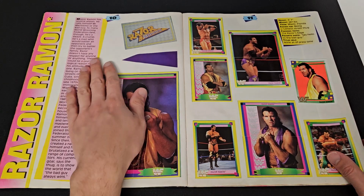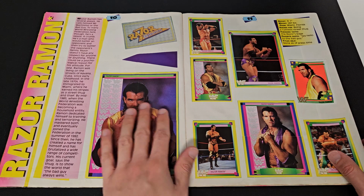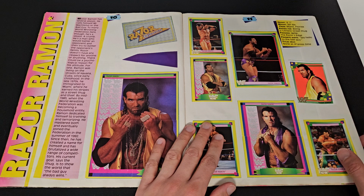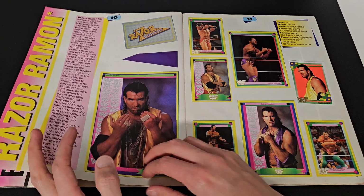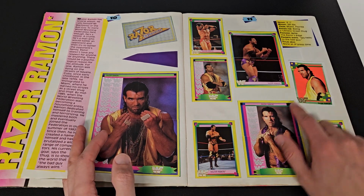I think rather than read all of that and bore you to death, I'll just pick out bits I want to read. So he's from Miami, known for being a ruthless street thug, finishing tactic, the razor's edge, favourite quote, "say hello to the bad guy," and no titles held. I don't know if it comes across on camera or not, but I can't get over how bright that sticker is.